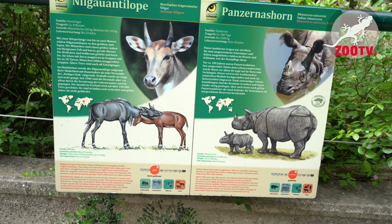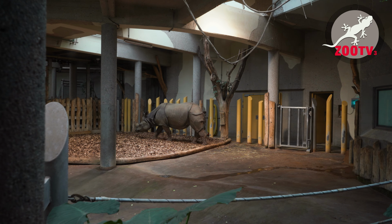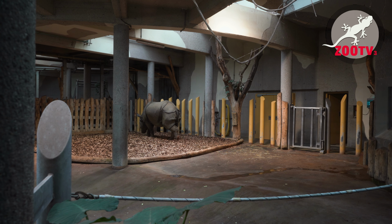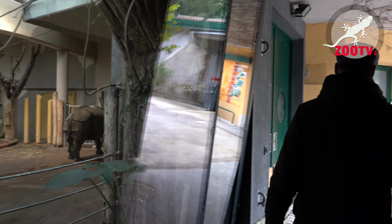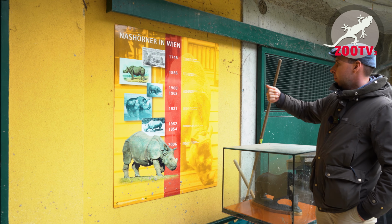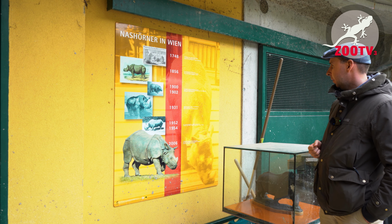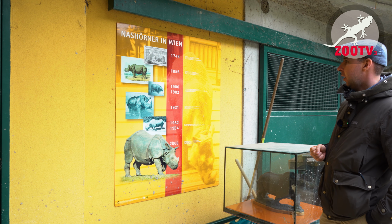Here we can see Indian rhinoceros. It is a quite new enclosure. It's huge. There is an inside and outside area of around 6,000 square meters. From 1748 to 2006. So Vienna Zoo has a really long history of keeping this species.